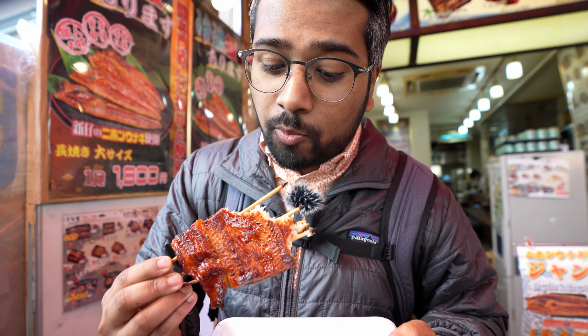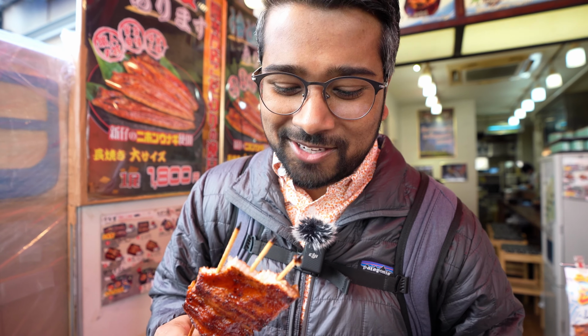Generally really good. Eel is a classic Japanese dish here. So much so that there's dedicated restaurants for just eel. That's what they specialize in. We have been a little nervous to go to one of those because can we commit to a whole meal of eel? But here at the fish market, such a great way to try a single skewer of something without full sending it on a whole meal.